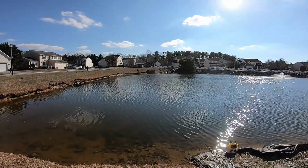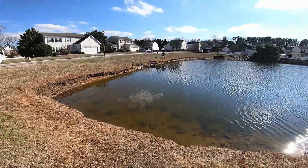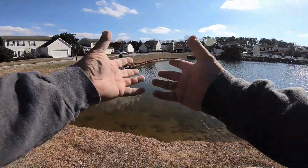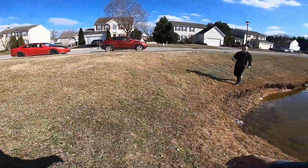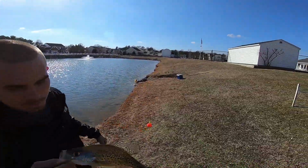All right, we're starting to pick back up again. This pond does have some big old crappie in here. I had a friend of mine about maybe 4 or 5 months ago come out of here, and she caught well over 1 pound crappie out of here. This is his first crappie. He's never caught a crappie ever in his whole life. So let's go ahead and turn over here, that way with the light there.